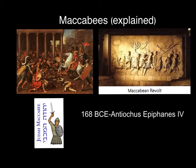And they held a dedication to this temple. That was what Hanukkah was for, essentially. They rekindled this golden menorah and used the 8 days of celebration to praise God.